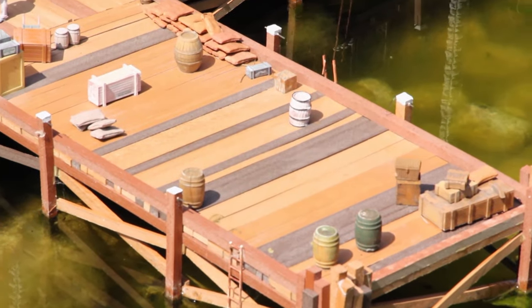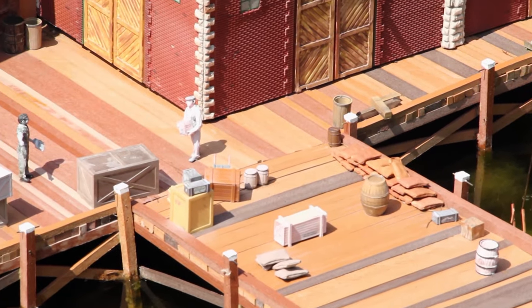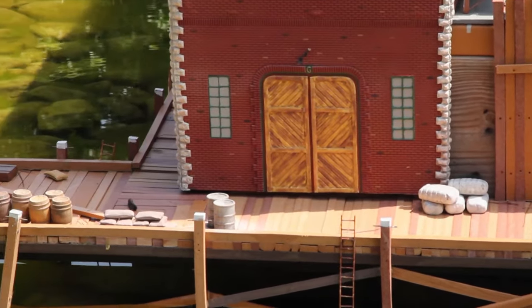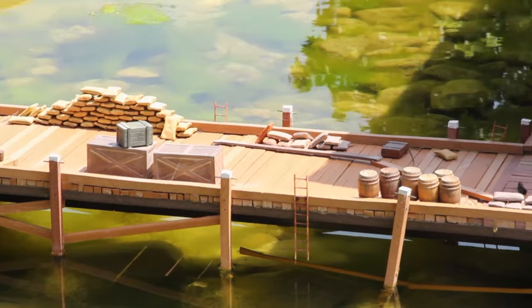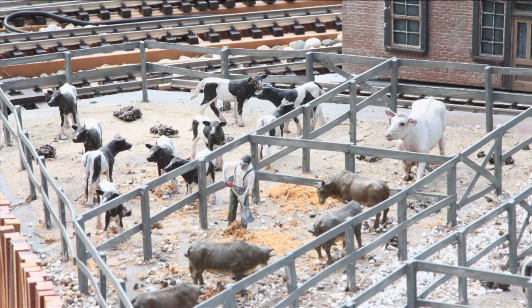The barrels on the dock are an example of how much care and detail go into the vignettes. Each of those barrels is built from scratch and takes model makers 1.5 hours to make. The stockyards and most of the buildings are also scratch built.